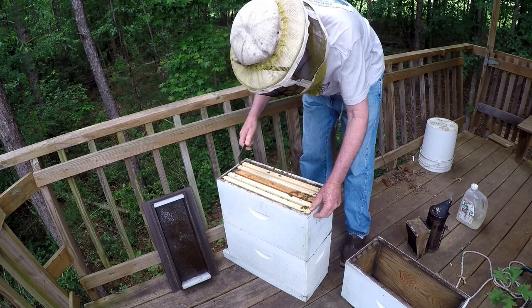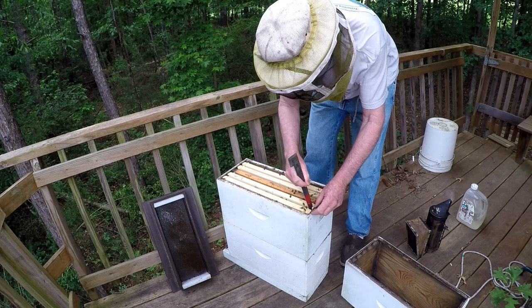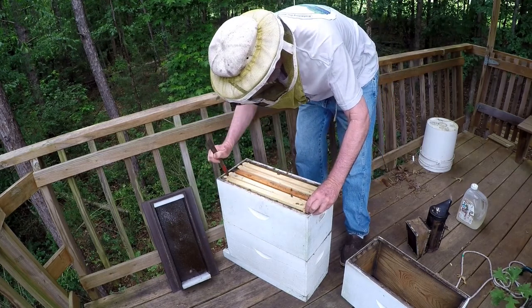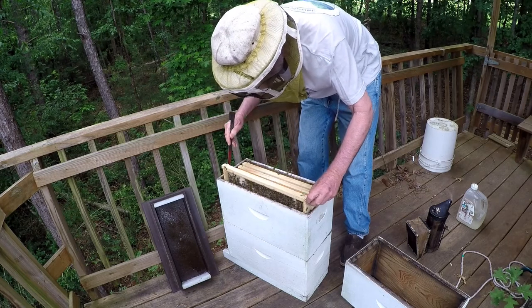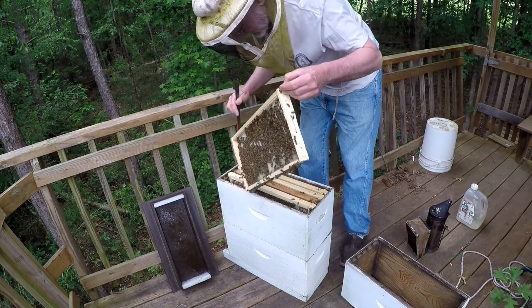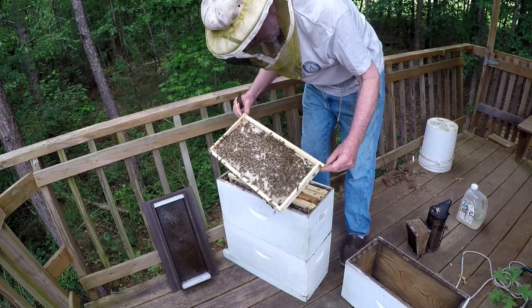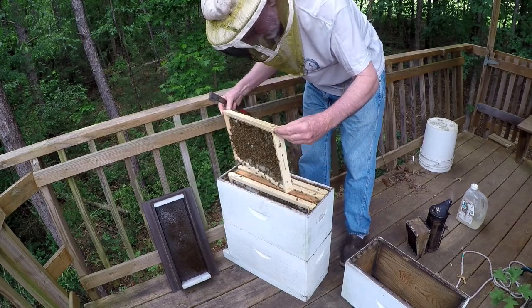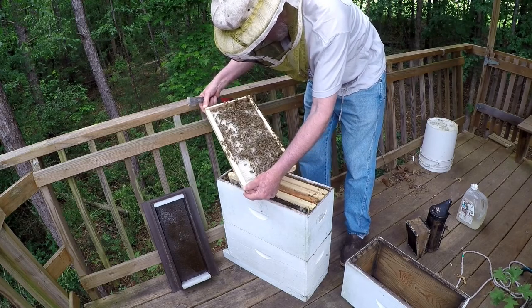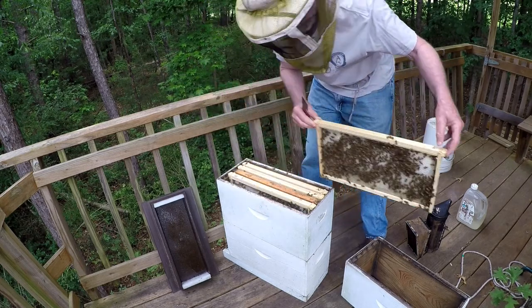This was a really big swarm. I truly was surprised at the size of this swarm for it being as late in the season as it was. Ordinarily, when I start getting late in the season, I'm seeing more secondary swarms. But they're drawn out. Even the outermost frames are getting drawn out. I'm going to pull one more frame just because.